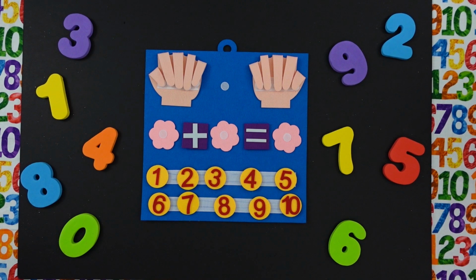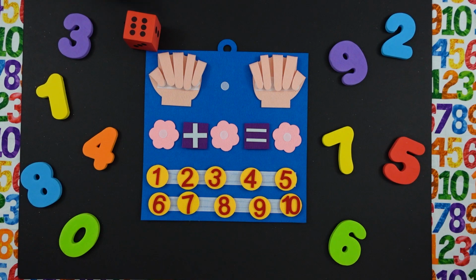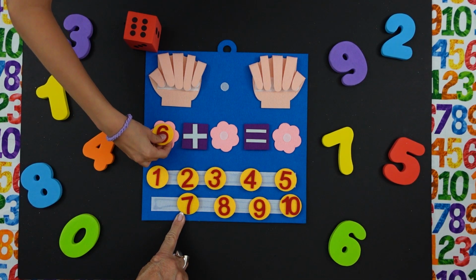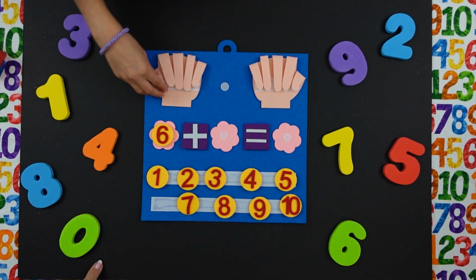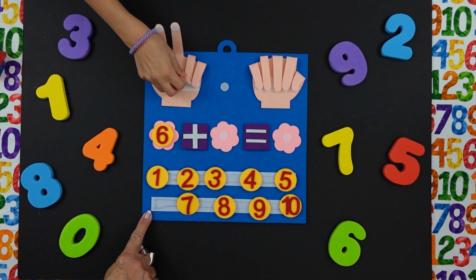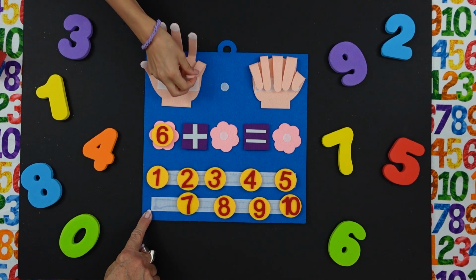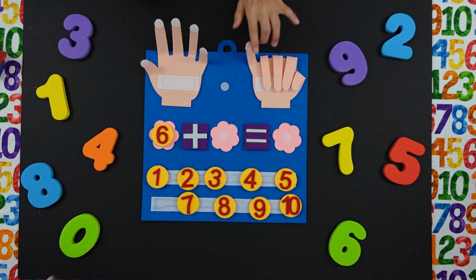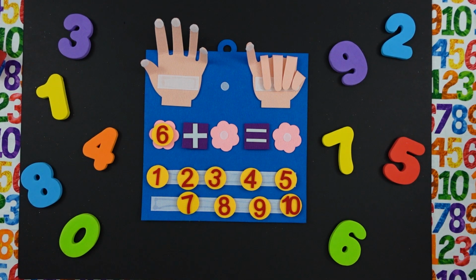Isabella, would you like to roll your dice and count the dots, please? Sure. 1, 2, 3, 4, 5, 6. Can you put the correct number in the correct area? Sure. The correct flower? 6. Mm-hmm. And then 1, 2, 3, 4, 5, 6. Perfect. Jonathan, can you roll your dice and count your dots, please?